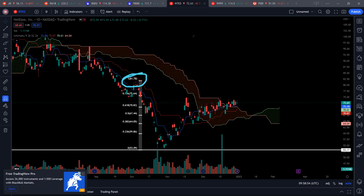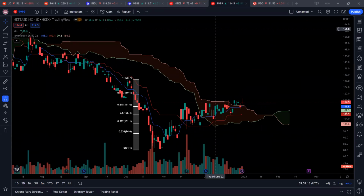That's it. Two critical supports to watch will be around $71 at this blue conversion line. Second one will be the $70, which is the red baseline, also the psychological support level. Not forgetting on the way down, the cloud should act as a strong support before we can continue to climb up further. Let's take a look at the one listed in Hong Kong or 9999.